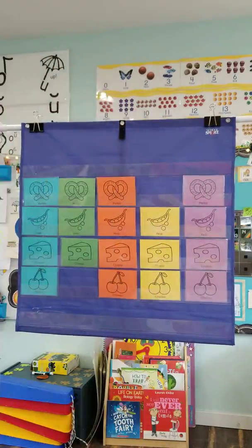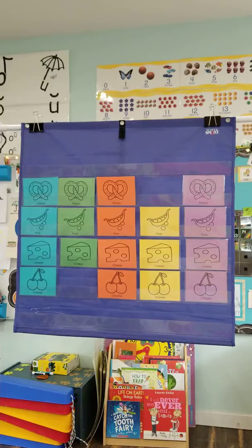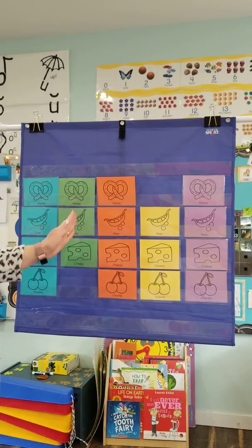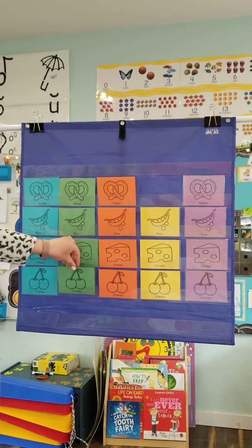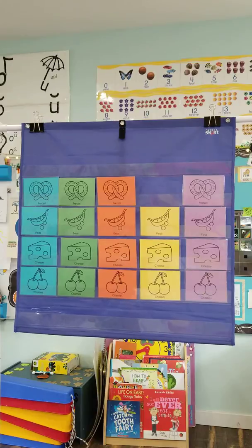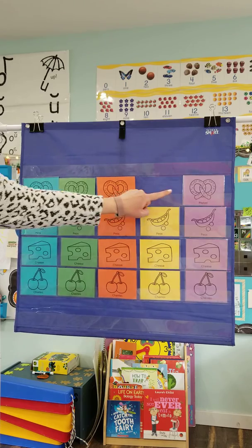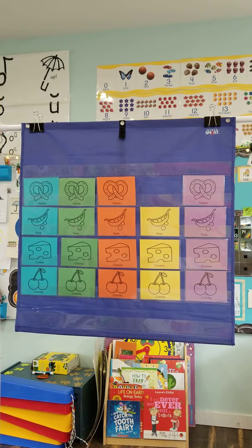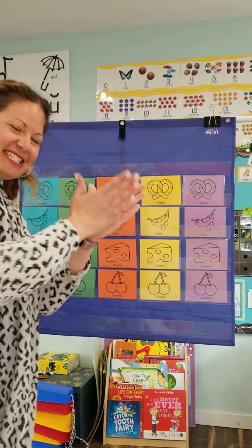Okay, are you ready? Look. Which two are missing? What colors do you see gone? What pictures? Look right here. We got the green column, so we know it's green. Which picture is it? Did you say cherries? You're right. Okay, what's the next one? We've got the pretzel row. What color is that pretzel gonna be? Whoop. Did you say a yellow pretzel? Ding, ding, ding, ding, ding.